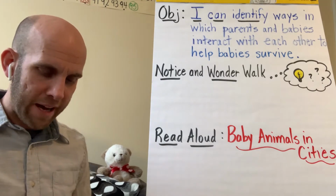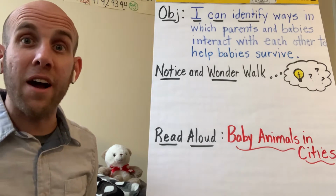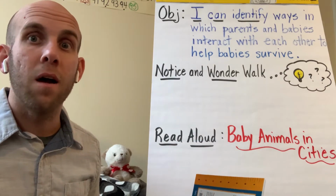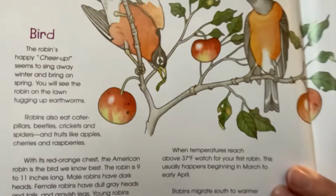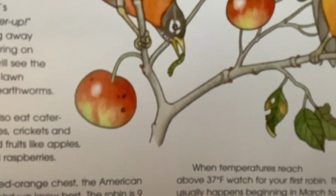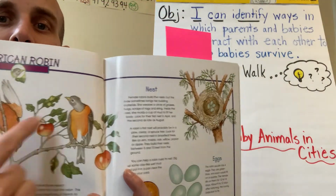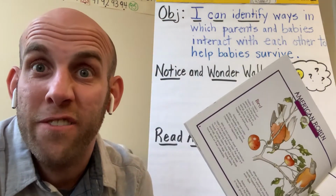I'm flipping through some pages. Oh, well, let's take a closer look at these nests. We talked about, and we wondered if mama birds or papa birds laying on the eggs will help them hatch. Well, what about in this picture? These robins are gathering something. Look closely. Oh, yes. They have to gather food for their babies and for themselves. So that way when the babies hatch out of the eggs, they have food to eat.